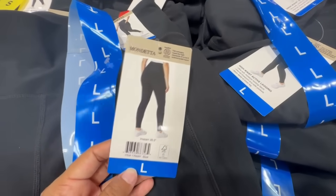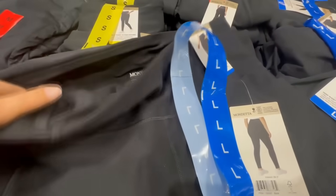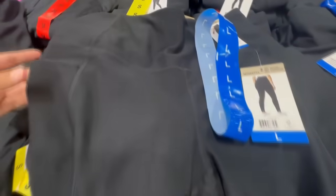These new leggings that are high-waisted are called the High-Waist Active Legging by Mandetta. They're probably one of the best leggings I've seen from this brand. I'm very tempted to buy these, even at the original price. I love this elastic waistband. I love the fact that it has pockets. Most Costco leggings now do.